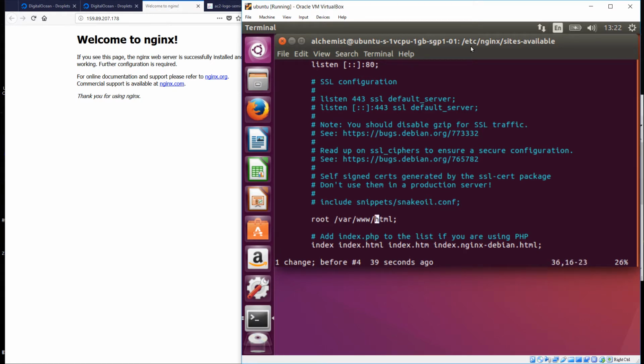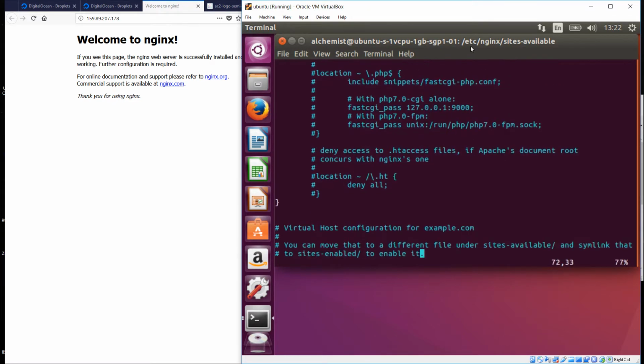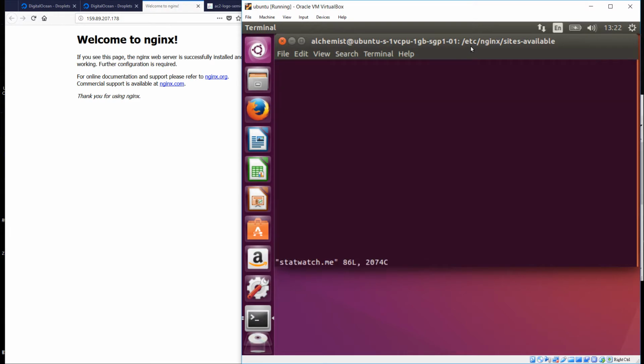Yes. First of all, the root of this server is going to be at /var/www/alchemist.camp/html, and the server name, instead of just being the underscore default, is actually going to be two names. We're going to have alchemist.camp, and we're going to have www.alchemist.camp. Is everything else good? Yes. So save that, and then do the same deal for statwatch.me.